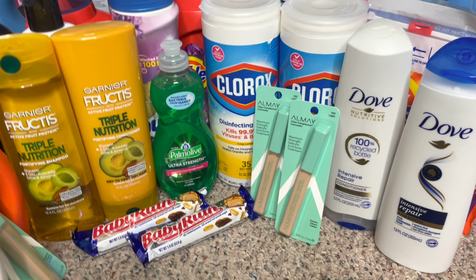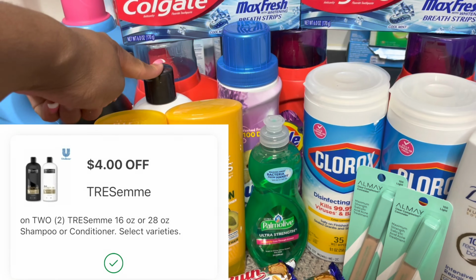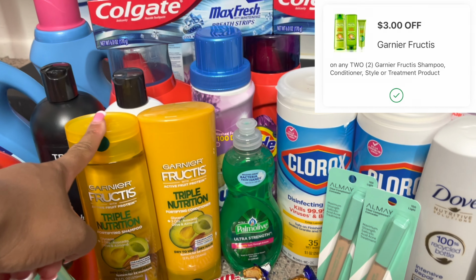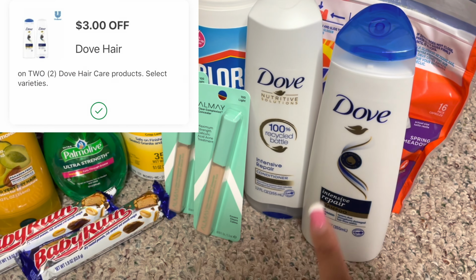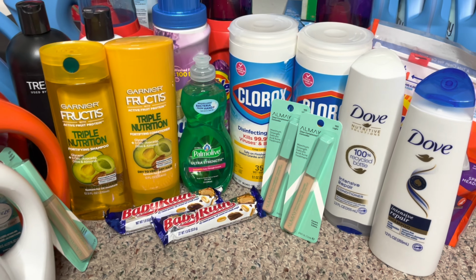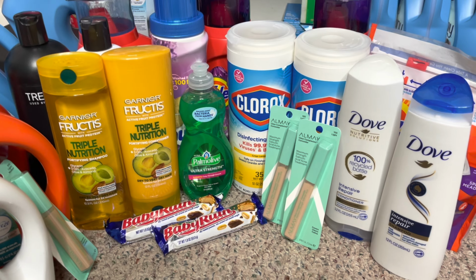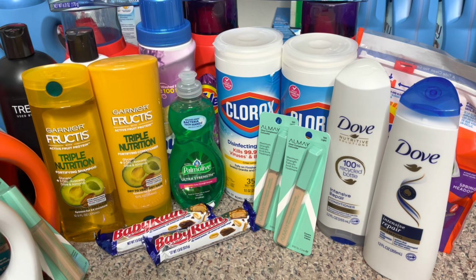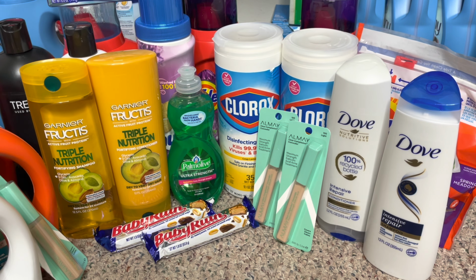$23.73. There is a $4 off of 2 digital coupon for the Tresemme, a $3 off of 2 digital coupon for the Garnier, and then a $3 off of 2 digital coupon for the Dove. So that's a total of $10 in digital coupons that I used. So $23.73 minus the $10 in digital coupons, that brought my total down to $13.73.